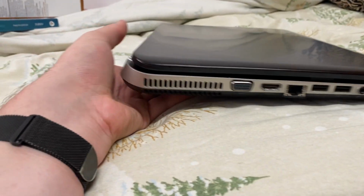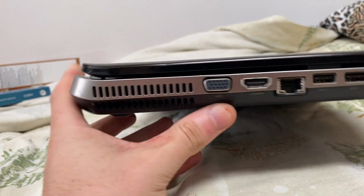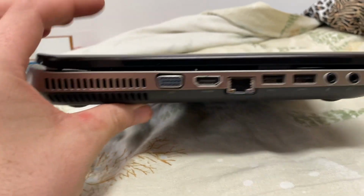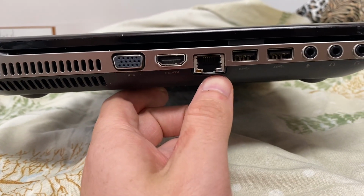On the left-hand side, there's the rest of the cooling vent. There's the VGA port without the screws, which is not cutting into the vent like some of their newer machines did, which I thought was a really stupid design. You have an HDMI port right there. You have gigabit Ethernet there.